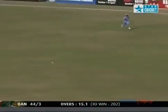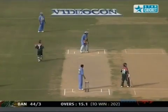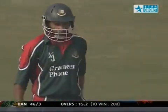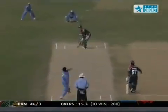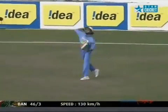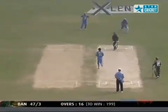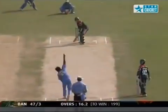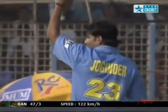Doesn't quite middle it. Get a couple of runs easily. Now they need Habibul to play a captain's innings here. Not only has he to score quickly. Once again a pull to the man at deep, Harbhajan Singh. I think Bangladesh in trouble here. There's no doubt about it. Just doing too much, would have gone down the leg side.